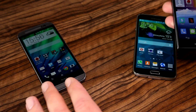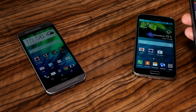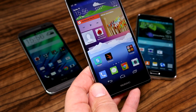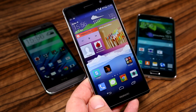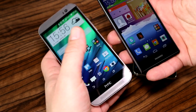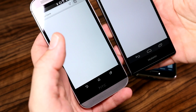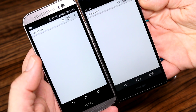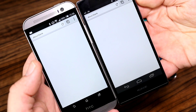They all have pretty much 5-inch panels. The Samsung Galaxy S5 has a 5.1-inch Super AMOLED screen, while the HTC and the Huawei Ascend P7 actually sport 5-inch screens, all running at full HD resolution. And yeah, they're pretty good. So brightness-wise, the HTC One M8 and the Huawei Ascend P7 are actually pretty much in the same range.